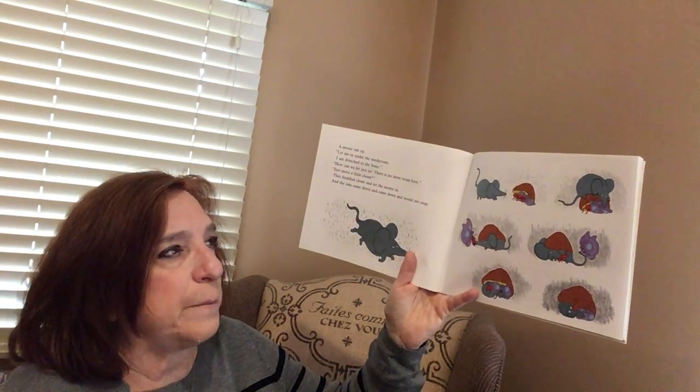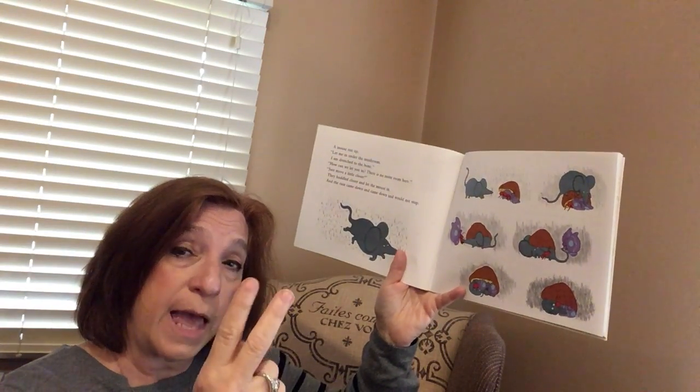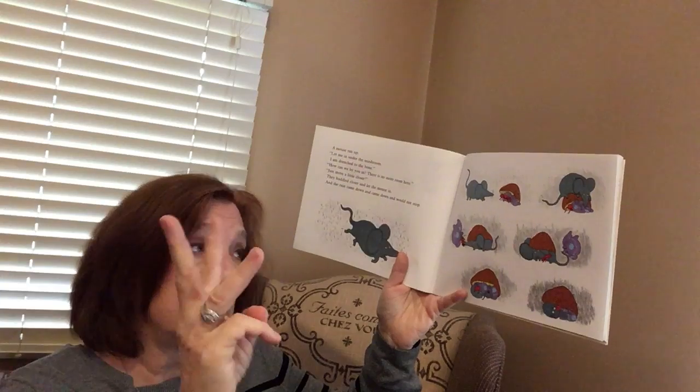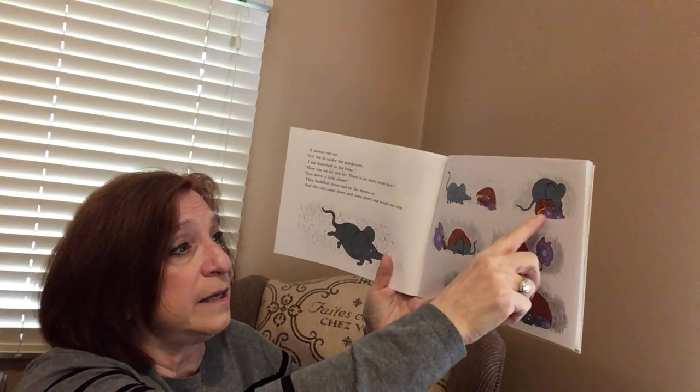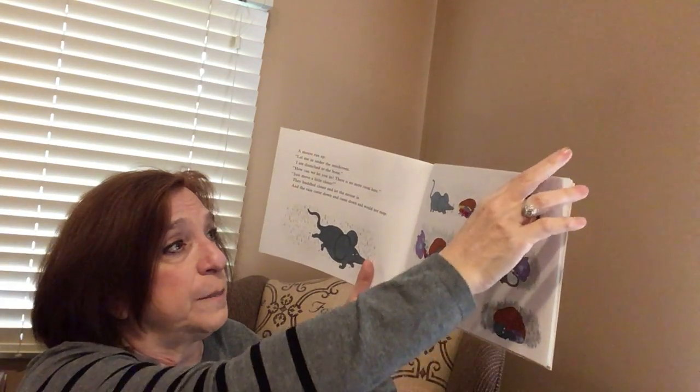It did not stop. So now how many friends do we have? We had two, and one more makes three. 1, 2, 3. And they're all huddled underneath of the mushroom.